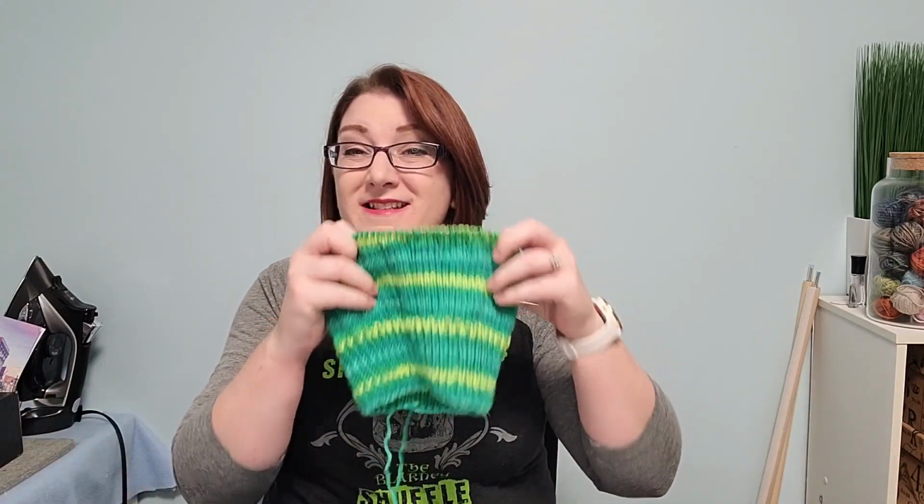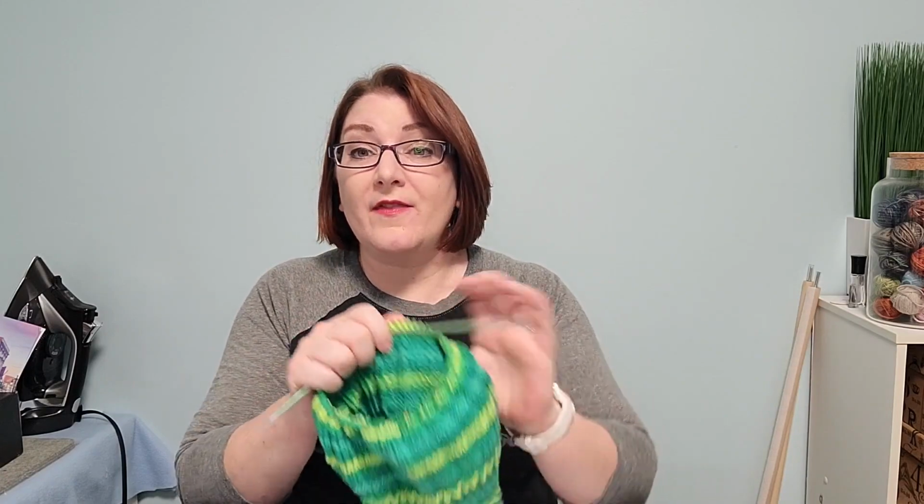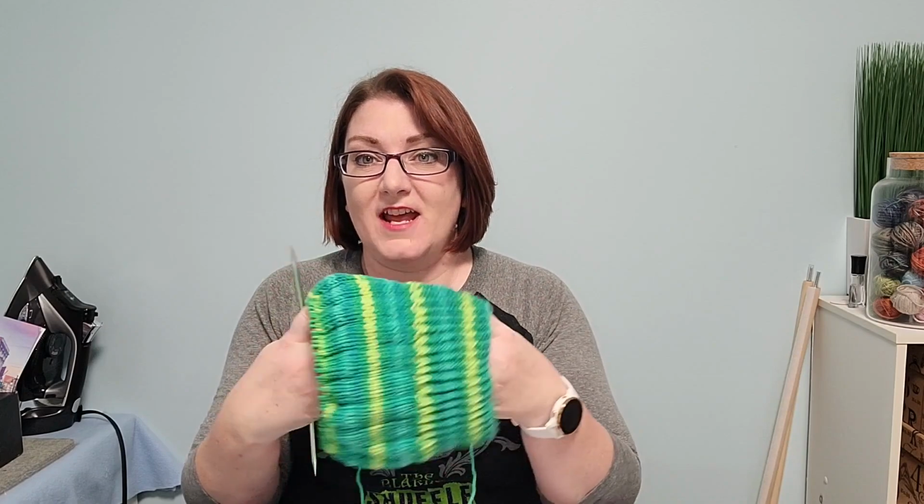To him, it is very much creeper green. If you have children or you game and you know anything about Minecraft, my son is obsessed with creepers. So, creeper green. This is almost done. I am hoping to finish it tomorrow, and then he will have it. And then all the winter hats will be knit for this year, even though it's mid-March.